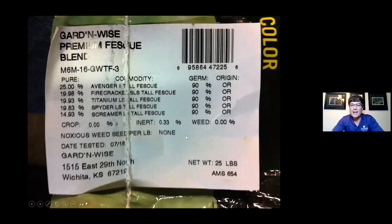We'll switch up the grass seed label back to the one we looked at a minute ago. We talked about it having 5 different varieties of tall fescue. So that again is ideal because that makes it a tall fescue blend. So if one of these varieties struggles, hopefully the other 4 will kick in and do better in the shade or do better in the sun or do better with disease pressure.